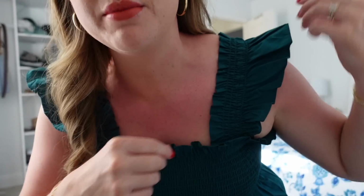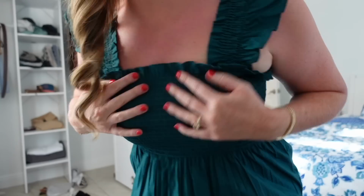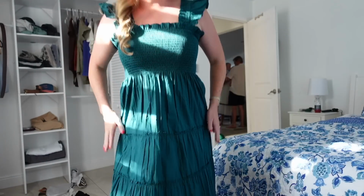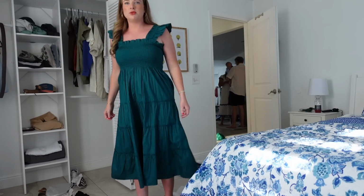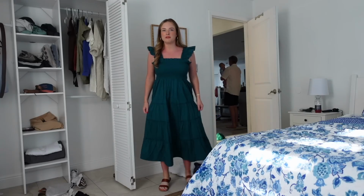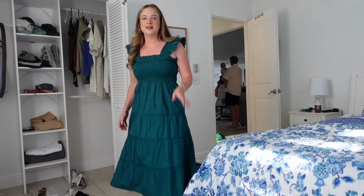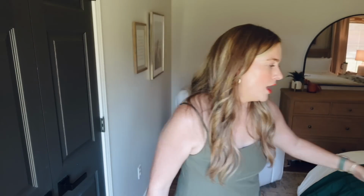I wear a medium in most of their stuff. I have some larges that I ordered last year, but medium is probably a better fit for me. This is a maxi dress. Really, really pretty, very popular. It comes in some gorgeous colors, like a gorgeous raspberry color. It comes in some more neutral colors, so highly recommend. I feel like that type of dress is super flattering on almost anybody.